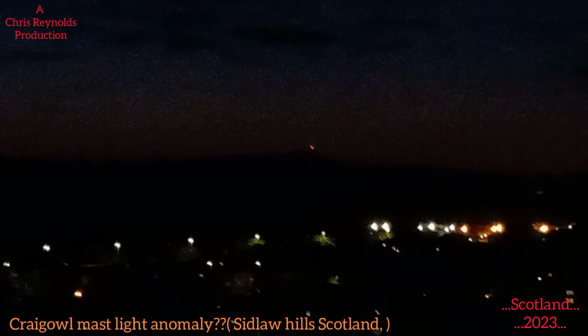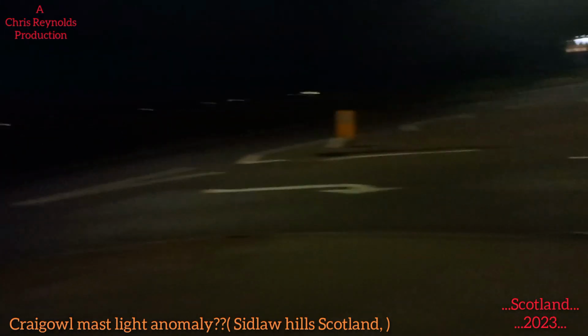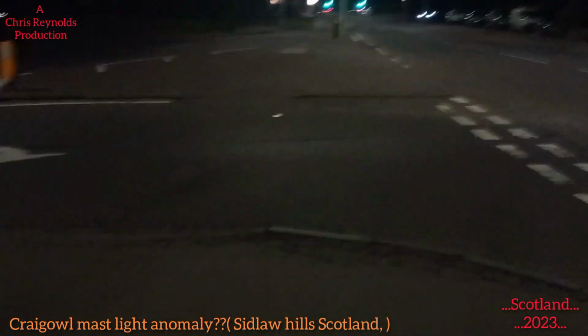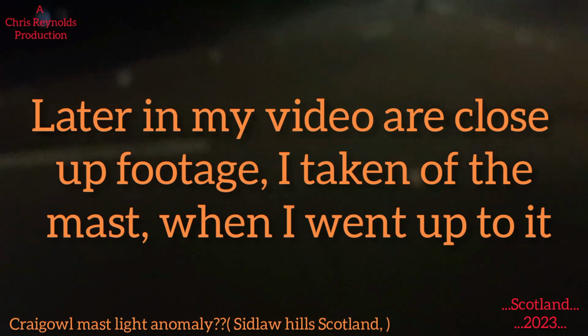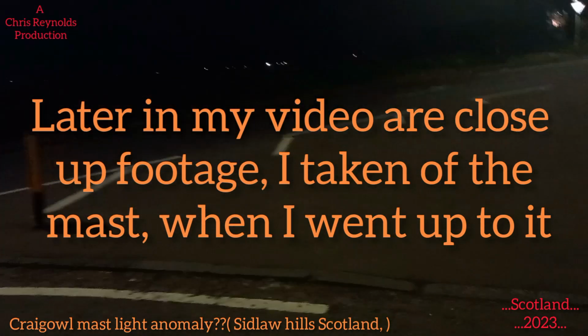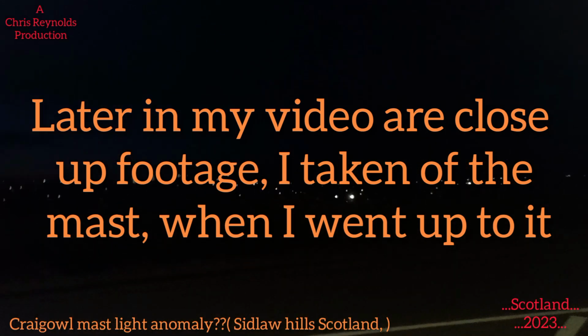Now at this point when standing, it's only visible with one light. But when I just walk a few metres, not even that, hardly anything, just simply walking a few steps, the light at the top becomes visible.